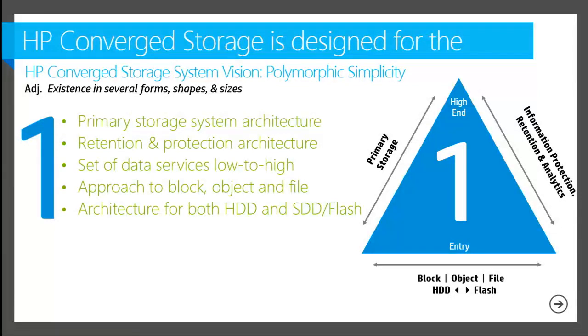We will also bring this across all of the storage systems to allow you to do file, block and object serving out of the same storage architecture, as well as have this available for any kind of flash drives or hard drives or nearline drives.